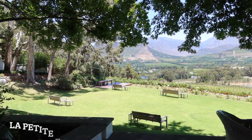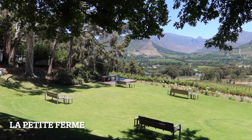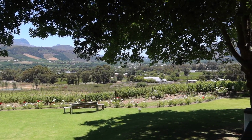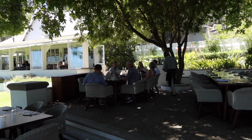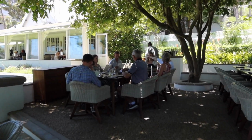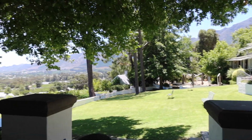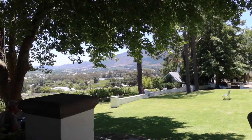This is so nice. So we've come to the Petit Ferme for lunch, and look at this absolutely gorgeous view. This setting is amazing, and we've got this beautiful big table in the shade. And we've just got these beautiful gardens looking right down into the valley. It's gorgeous.